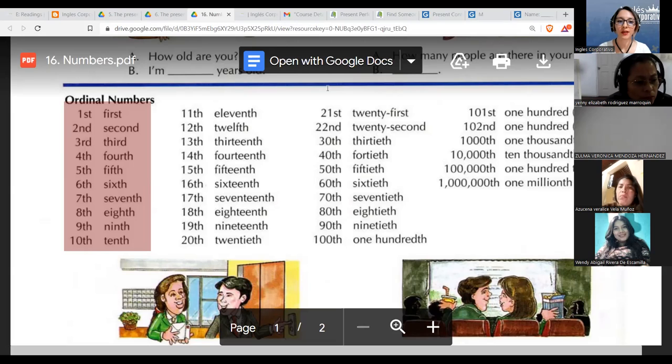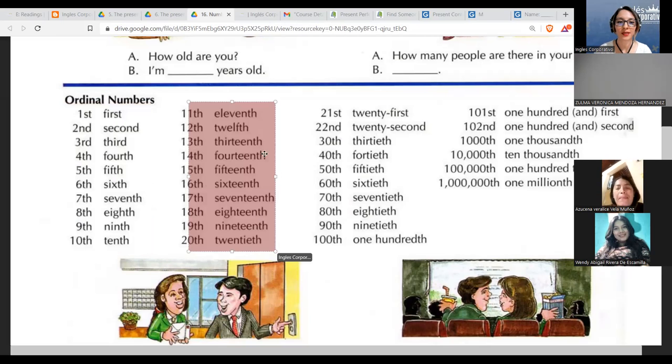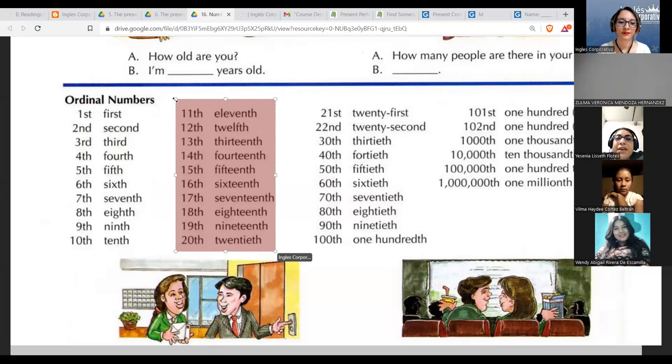Good pronunciation. Now we move to column number two. Now let's listen to Yesenia Flores. Okay. 11, 12, 13, 14, 15, 16, 17, 18, 19, 12. Thank you, Yesenia. Correct. Good job. Just this one, 20th. Could you say it one more time?